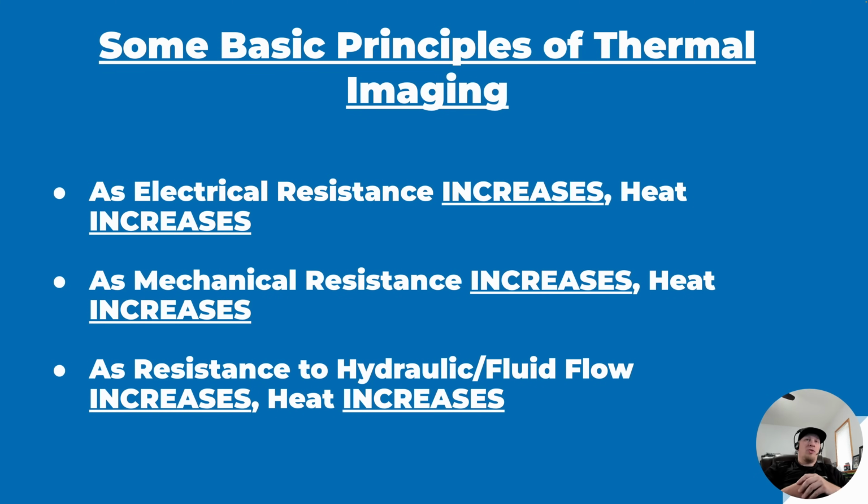So there's three basic principles I want you to keep in mind when you are using your thermal imager. When we're dealing with electrical resistance, as that electrical resistance increases, the temperature also increases. So if we have higher resistance, that means the current cannot flow like it wants to, which in turn causes a buildup of heat. So if you are looking at, let's say, a couple of different connections, right? Like maybe there's a connector over here on an ECM and a connector over here on an ECM. If they are doing the same basic function and there is approximately the same amount of current traveling through the connectors, we would expect to see a fairly symmetrical temperature between the two, right?